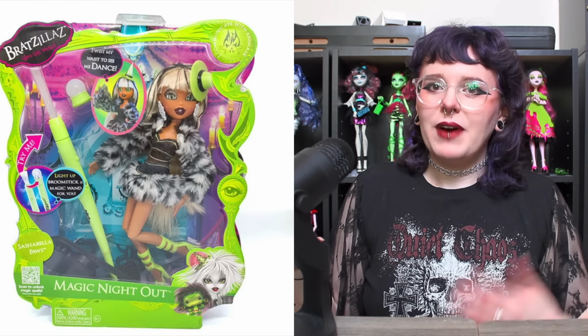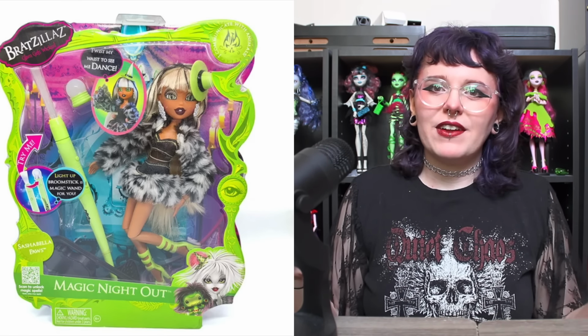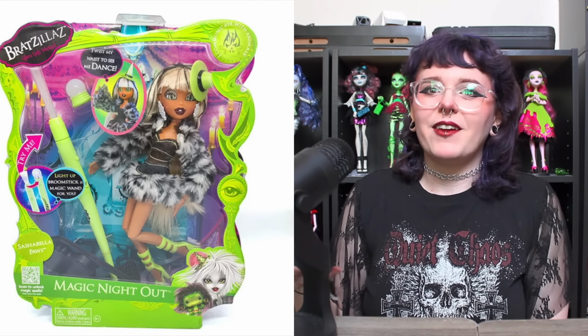Y'all will have to let me know if you have unboxed Bratzillas, if this is a universal experience. I definitely know that some brands are worse. I feel like at having plastic that is sharper and more prone to being a little dangerous. So totally possible. The packaging looks nice. Aesthetically, I think it's pretty, but yeah, apparently not good for your hands, which is not super.